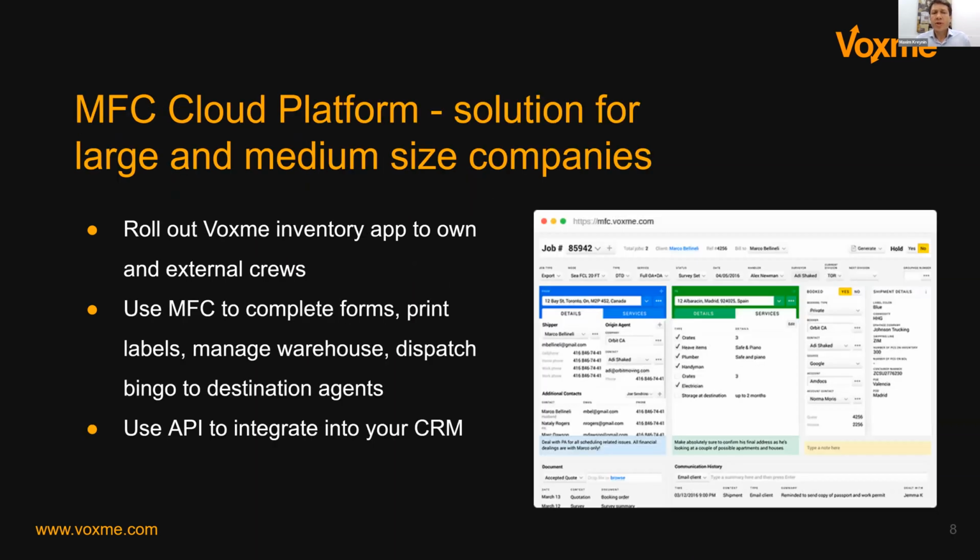So in order to implement digital inventory for large and medium-sized companies, we use our own cloud platform called MFC. It offers a full suite of solutions: cloud database, label printing, warehouse control, inventory control at any point of transfer, notifications, the whole nine yards. It comes with a modern API that enables integration with CRMs, ERPs, and move management systems. It is modern.